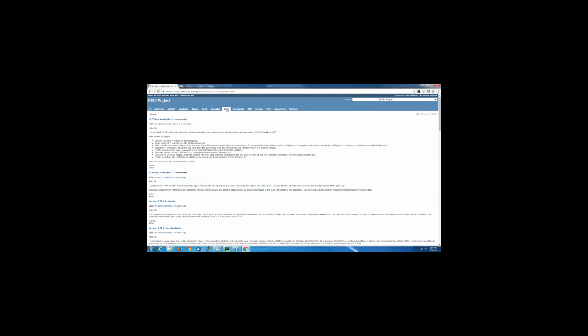Another thing we also do is use the news functionality, and most of this is to make announcements for new versions. That way everybody on the team gets that notification that, hey, there's a new version out, I can go upgrade and start testing things out.